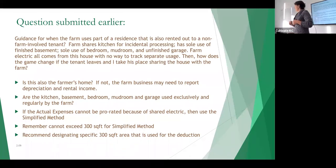Great. There was a question about labor, so I don't know if you want to spend the last bit of it maybe talking about farm labor. Okay. The question was, if I pay someone less than the $600, should I still deduct it? They're asking if they pay someone less than $600, should they still deduct it? Yes, but you don't have to issue a 1099.